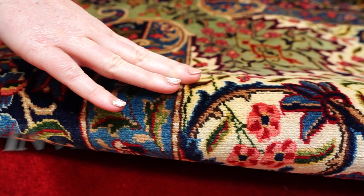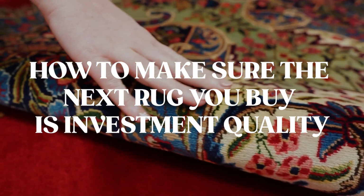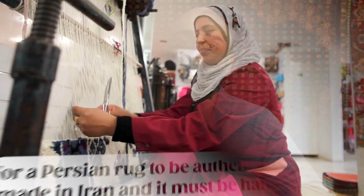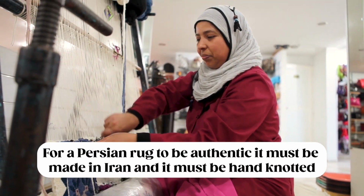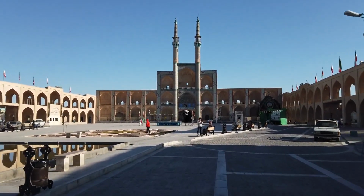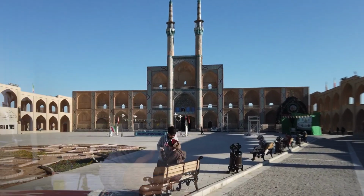Now, next, let's go ahead and go over how you can make sure that the next Persian rug that you buy is going to be investment quality. So the first thing is you have to make sure that you're buying a true, authentic Persian rug. And the way a Persian rug is going to be authentic is that, first of all, it has to be hand knotted, and also it has to be made in Iran. Rugs that are made in any other country don't count as Persian rugs. And of course, rugs that are machine made, hand tufted, or even handmade are not really authentic Persian rugs. They have to be hand knotted.